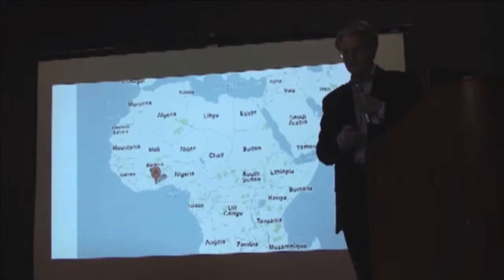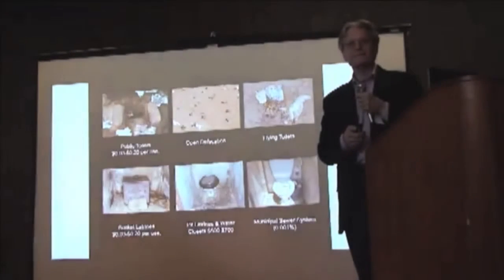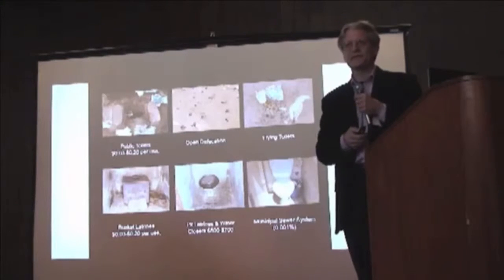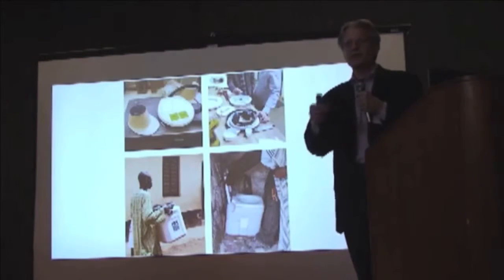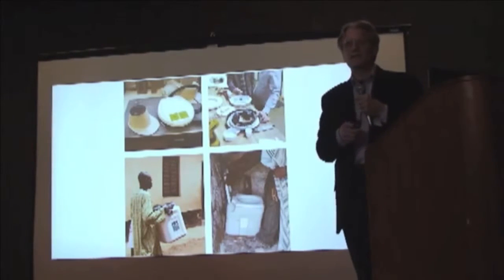Just as a geography check, Ghana is on the west coast of Africa, and it's not a pretty sight there in many cases. A very small number of homes have indoor plumbing, and sanitation is not widespread. So this design team went and immersed themselves and tried to figure out where to begin to design something on the level of what we have here in our world.